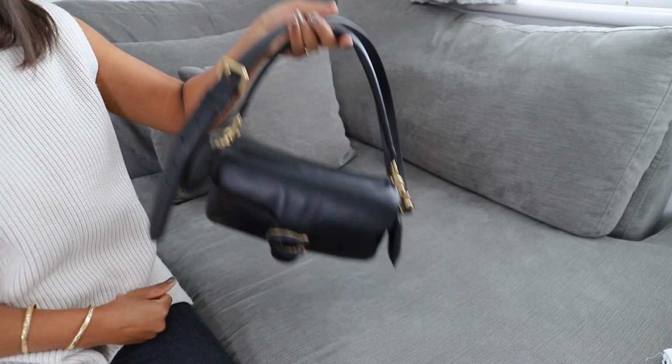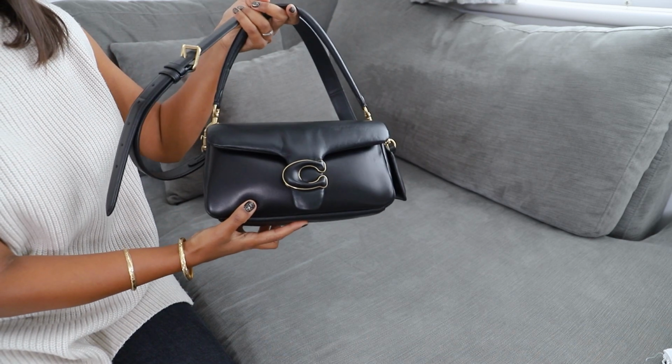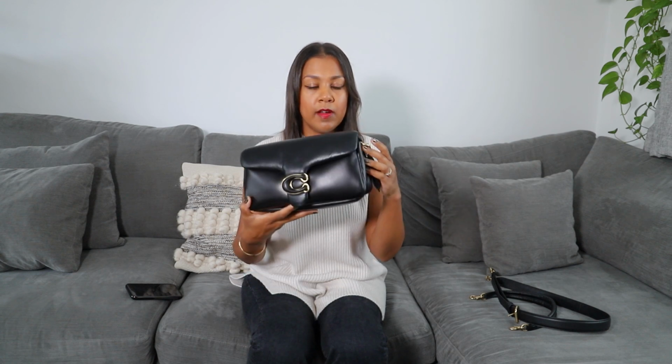And then the bag itself, I got it in the black. I generally get bags and coats in black just because then they just go with everything. It's got the hardware on the sides, and then it's got the C on the front, and it comes with this really squishy little dog tag as well.